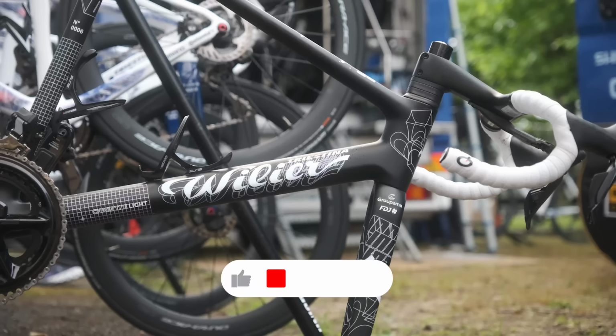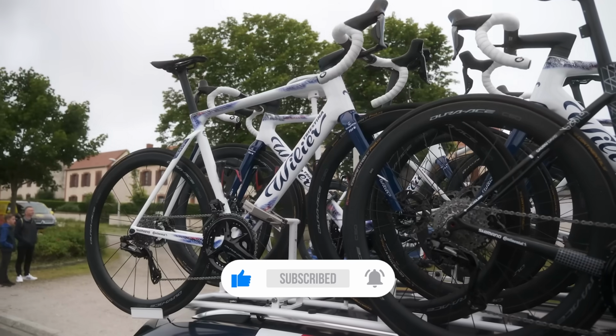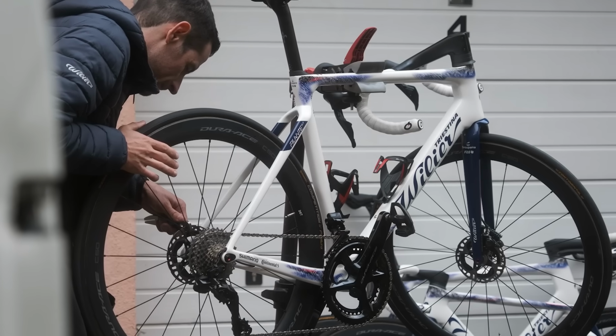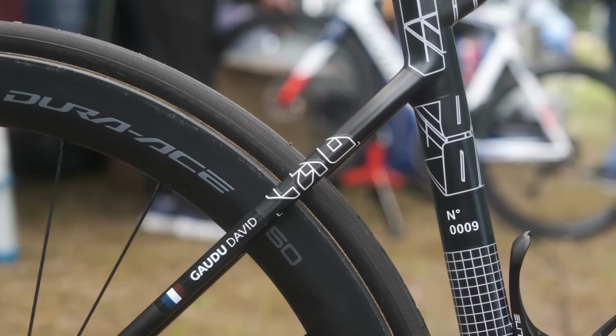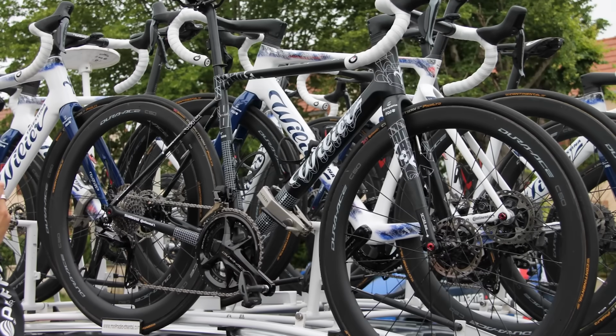So this looks like it's a completely new frame, although it does look like it's for climbing. So they've got the Filante, the white one there, for the aero stages, the flat and rolling stages. And this one is a new climbing machine. So David Gaudu, he'll be using this in the Tour de France, we can only assume. Other than a pretty wacky paint job, what else can we see?